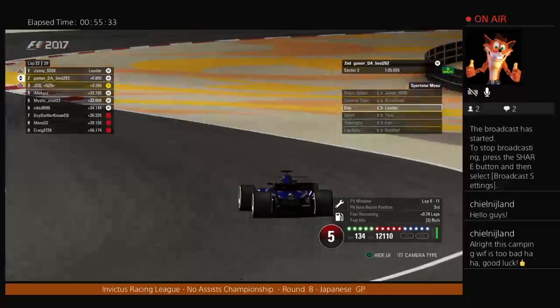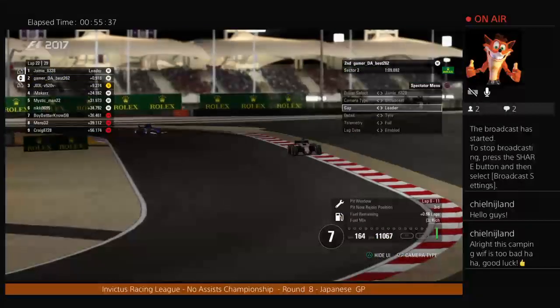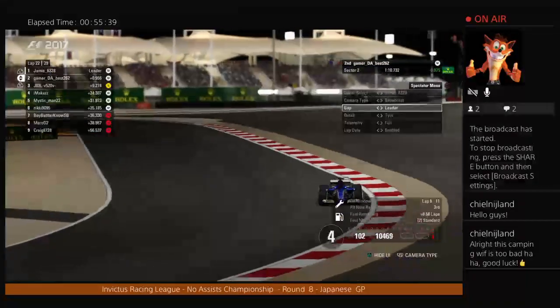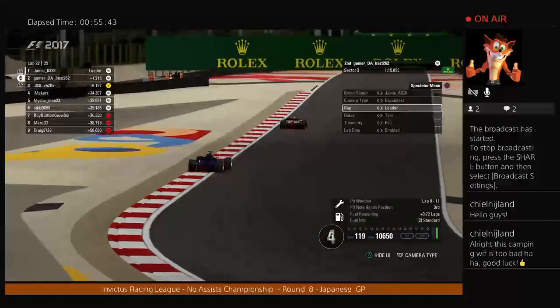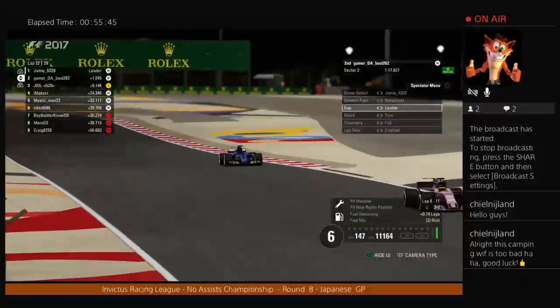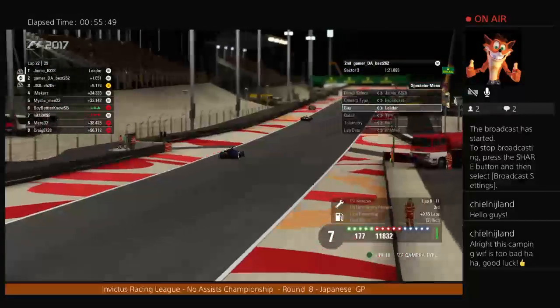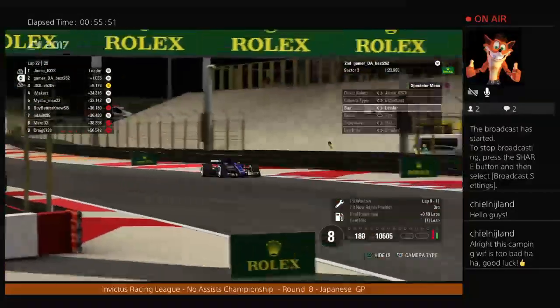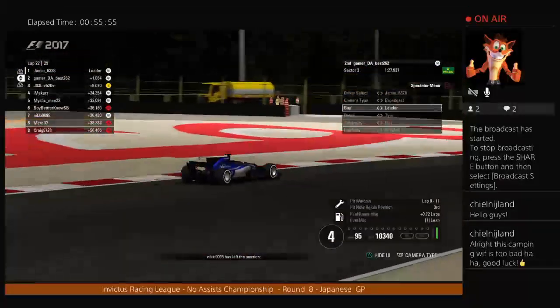Now we'll look at Gamer, who's right up within DRS of Jamie for the lead at the moment. Jamie is holding that lead at around 1.2, but it is fluctuating between 9/10 of a second and 1.2. So does Gamer get within DRS towards the end of the lap? It looks like he's just going to be out of it.